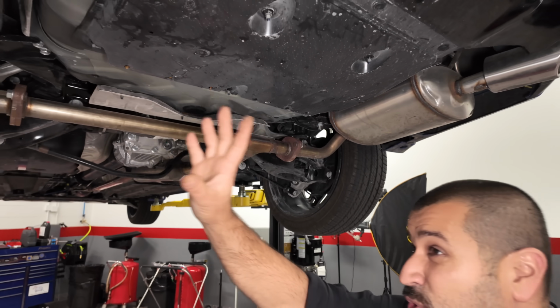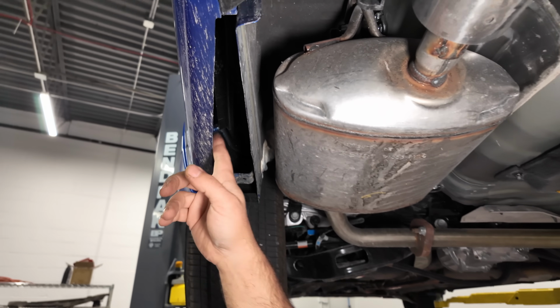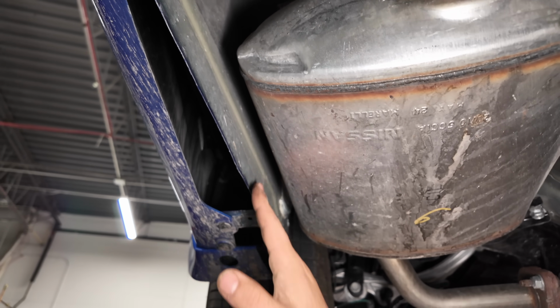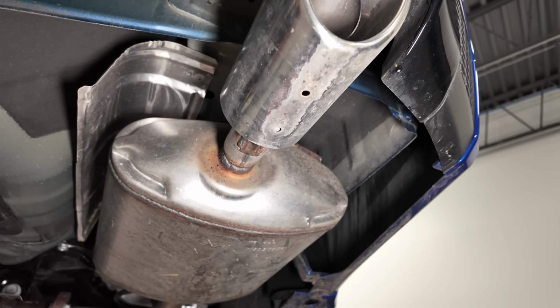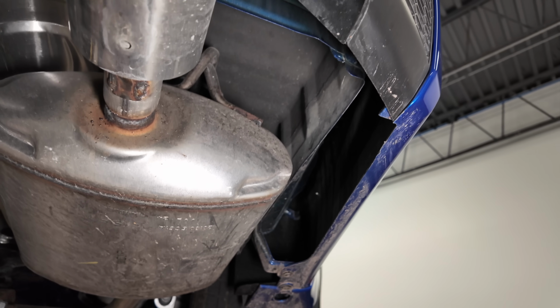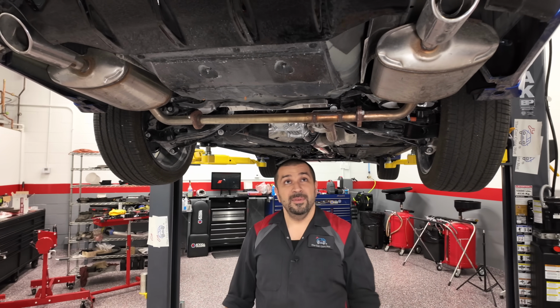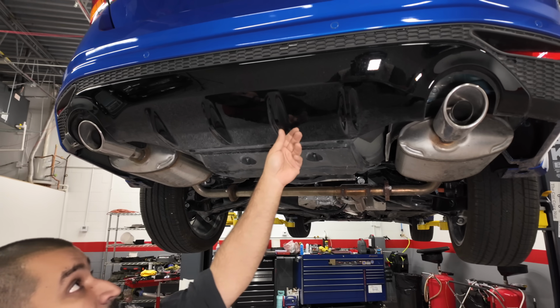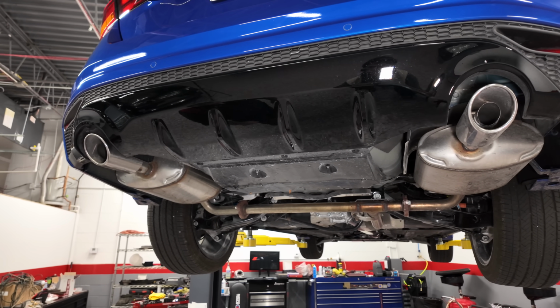Then it comes out to the dual mufflers. This side is somewhat covered. You do have this giant opening, but you do have this cover. This side, much more open. This is what I wish manufacturers would close up. It really helps not have debris all the way up to the top. But you do have this little, I don't want to call it a diffuser, but I guess that was the intent with that.